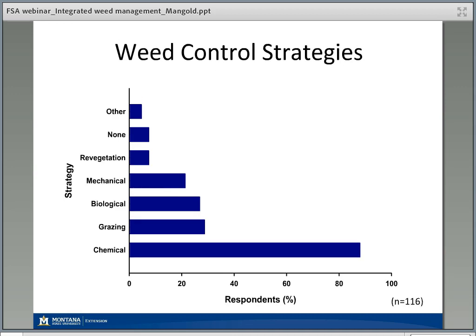We also asked respondents to indicate to us which weed control strategies they are using right now. And chemical control was by far and away the most popular way to manage noxious weeds. About 85% of our respondents indicated that they use chemical control, followed by grazing and biological control. We were happy to see that almost half of our respondents are using integrated weed management, so using more than one of these strategies at a time. And many of them were a strategy combined with chemical control or the use of herbicides.